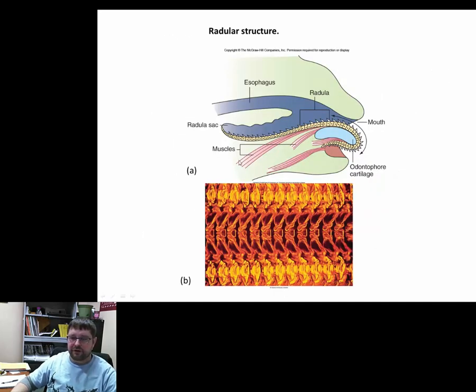Here's that radula structure. It can look a little different in different organisms, but that odontophore cartilage is what allows it to be rigid. And you have these rasping pieces, kind of like shell pieces. It's shell material that has been excreted, which allows it to scrape off different material. It kind of looks like teeth, scraping off or chewing different material. Chew, in quotes, they're not actually chewing, but rasping.